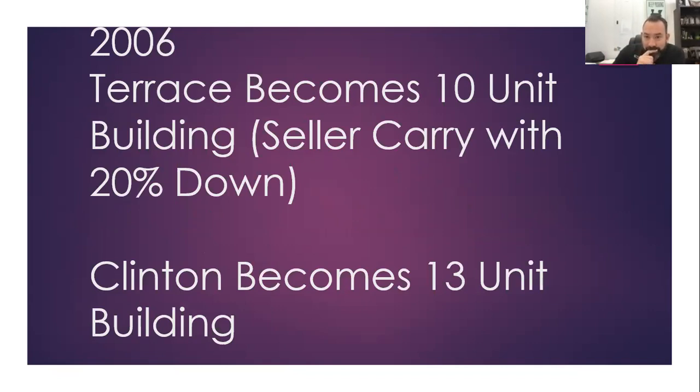This became a 10-unit building, which I still own today. A seller wanted out. They wanted 20% down, which, oh, by the way, was $100,000. So it was a 500K purchase, and he gave me great financing and we were good to go. Clinton became a 13-unit building, which you'll see in a minute, I sold in 19. So far that 20 grand is doing pretty good for us. Don't you think?